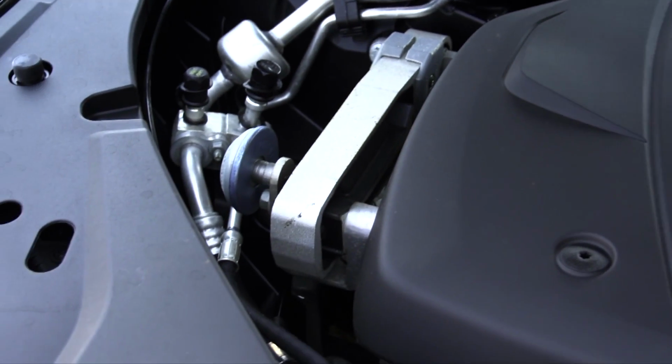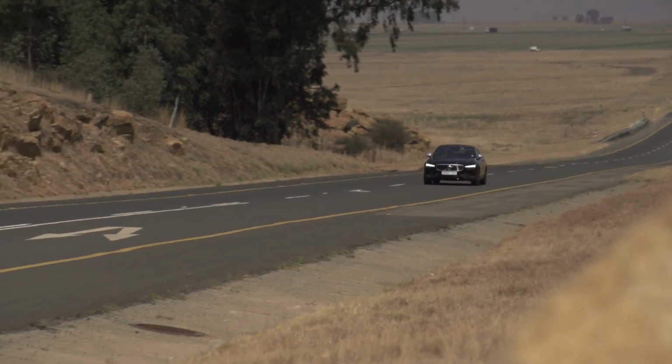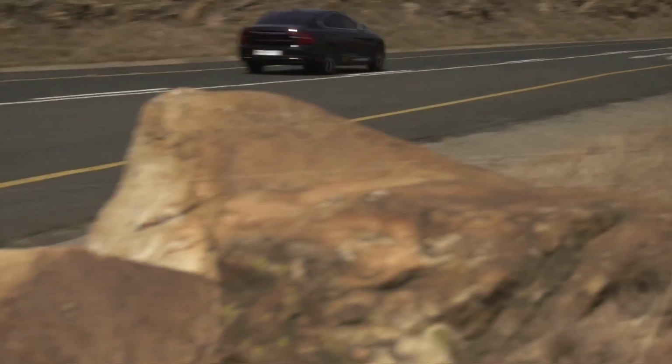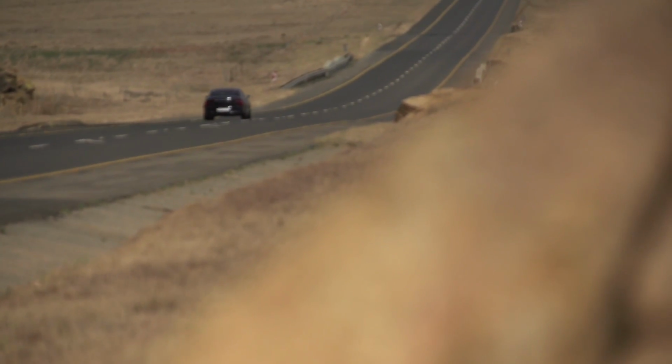The R-Design performance improvements extend to the chassis, which is now stiffer, and combined with the Polestar power upgrade, quicker gear shifts and more responsive throttle, it's a more engaging beast than ever before. More engaging, but not completely engaging. The 8-speed auto gearbox is quick, and so is the steering, and there's good all-wheel drive grip. But it's all very unfussed and very composed.